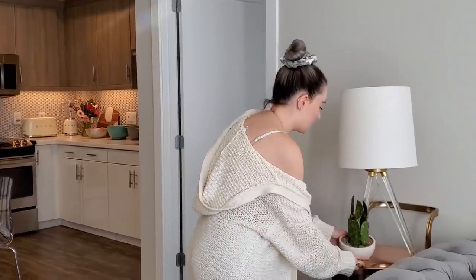Starting with this one, I'm obsessed. Ooh, I matched the plant, which is fake, by the way. But it looks real, okay? Everyone thinks it's real. Anyways, that's not the point.